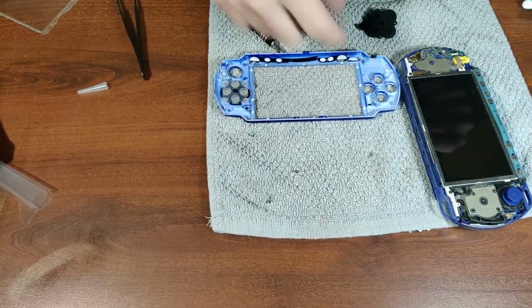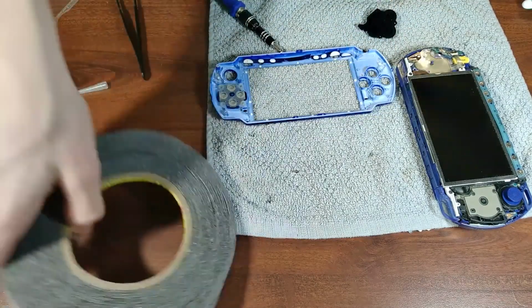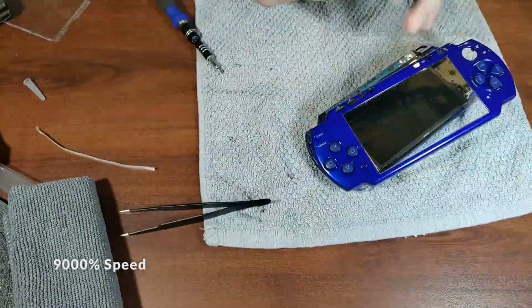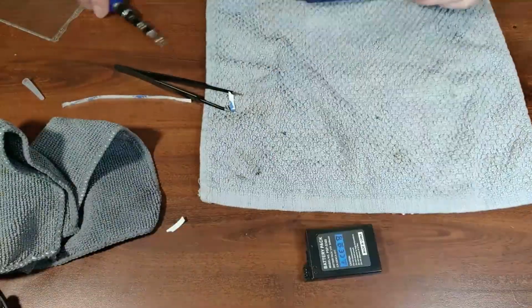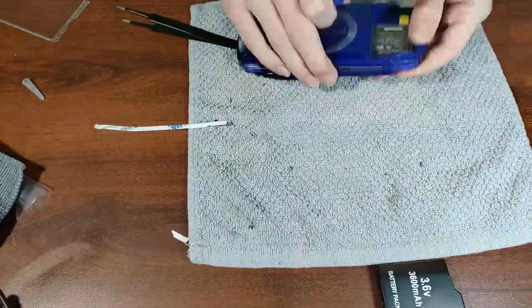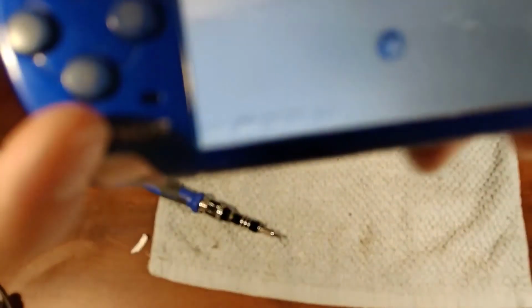So I actually ended up using the old front piece with the new plastic front cover, so it still had the original front shell, but the screen cover was the new one. Piece of dust in between screens, so I gotta take it apart and get that out of there.